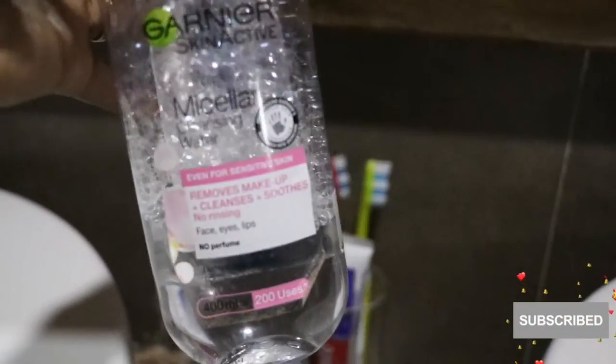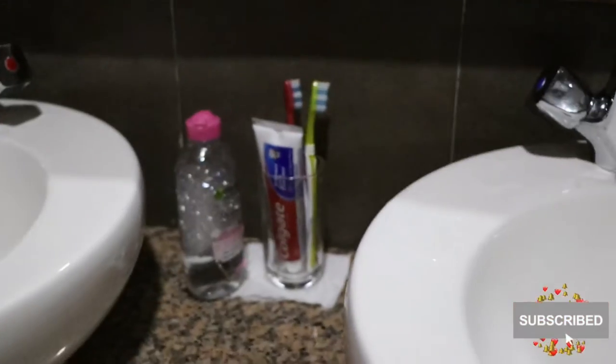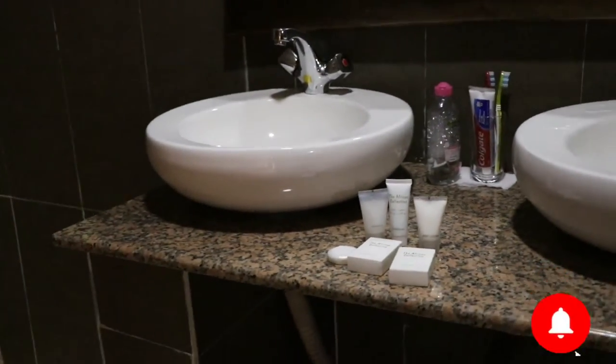Actually, I've not done any makeup here because, guys, you don't even have time to do your makeup because the game drive is driving you crazy. You have to go for game drive and you don't want to miss a thing because you are doing your makeup. So, guys, I just carried my makeup and I've not used it at any given time.